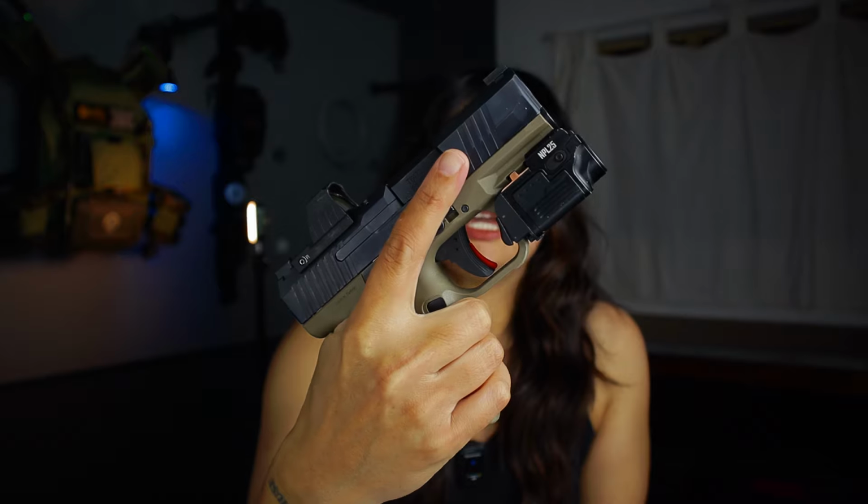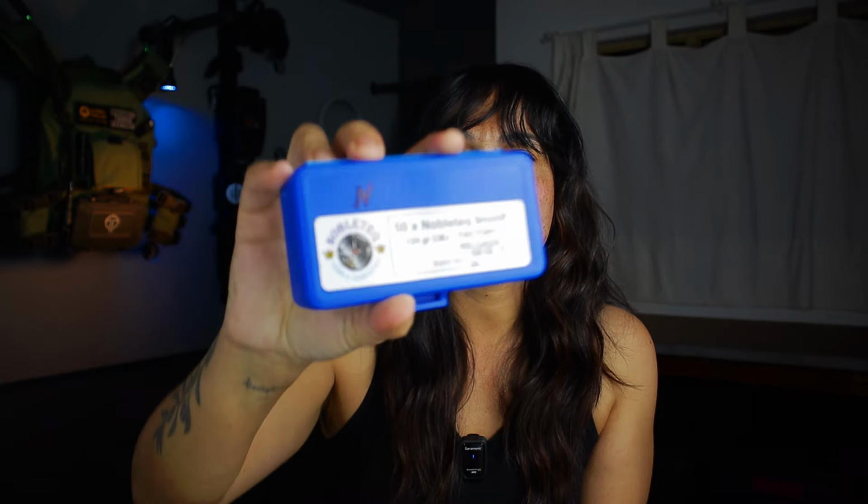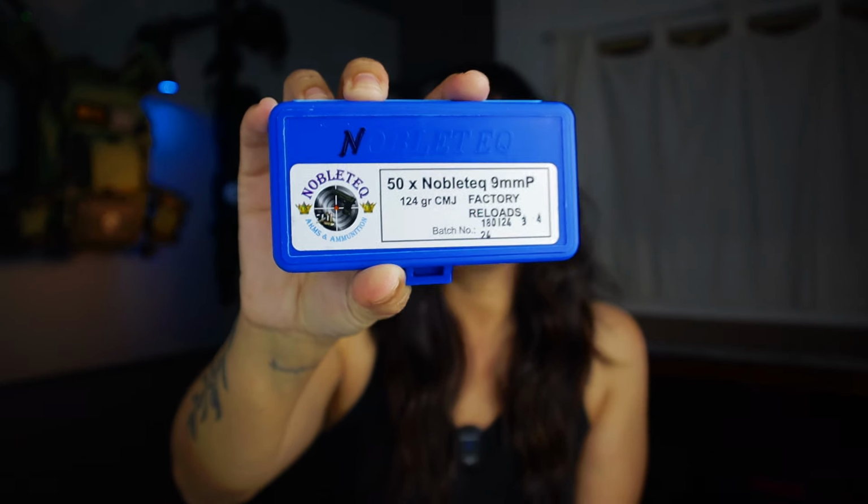We did some drills with snap caps, and I will add that my Canik MC9 is not a fan of the snap caps. I had about one or two malfunctions with the snap caps, but with any other live ammo I have no problems with the Canik. The Noble Tech 124 grain ammo works perfectly fine, and my carry ammo, which is the Winchester 127 grain, is perfectly fine as well.